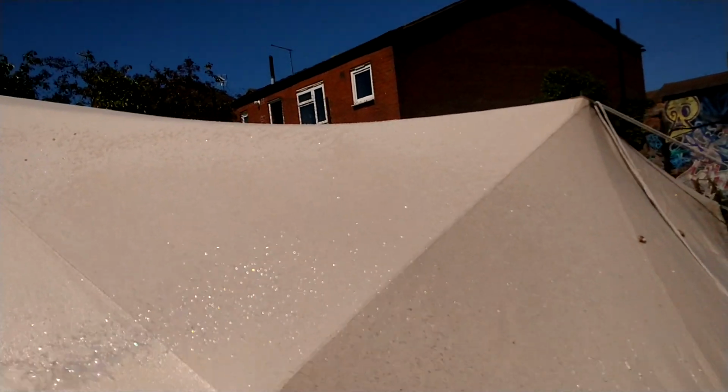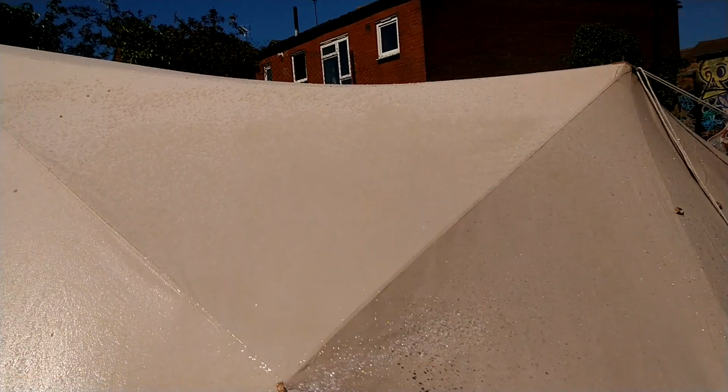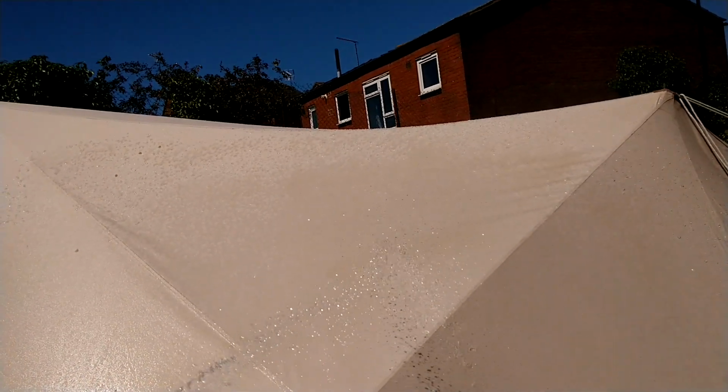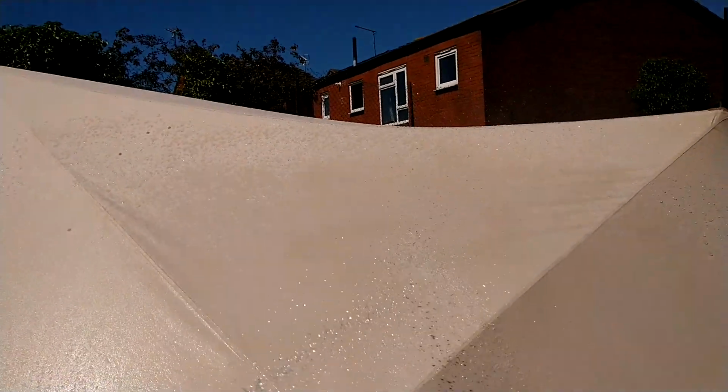In fact, let's do the front of the tent, because I mainly did the back. Let's do the front. So it's easier to test the inside of the canvas. Give it a real pasting. Okay, let's go inside and have a look. So the area that we've done is here, and it's bone dry. Wetting it has shown up those little marks a little bit more, but there's no wetness through them either.